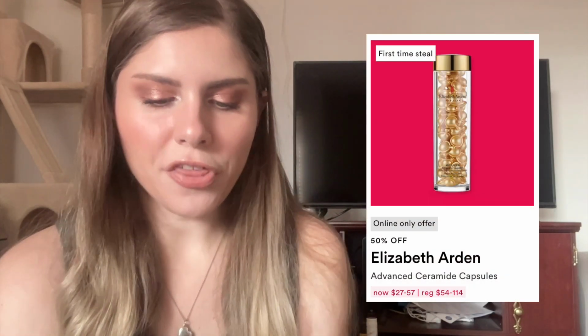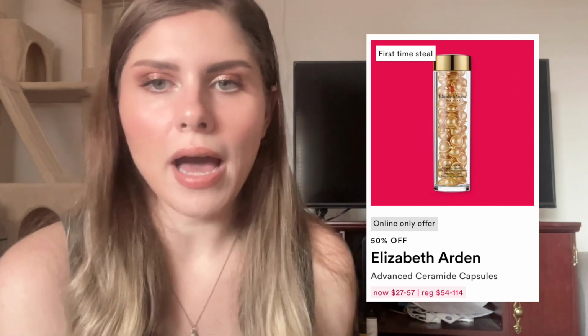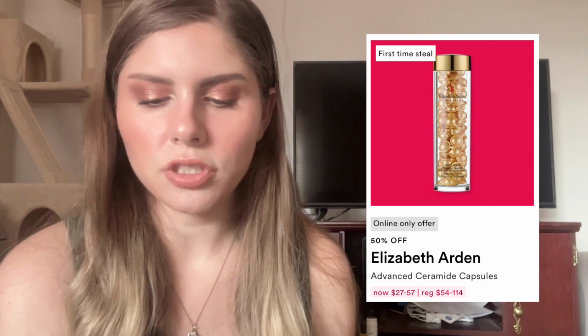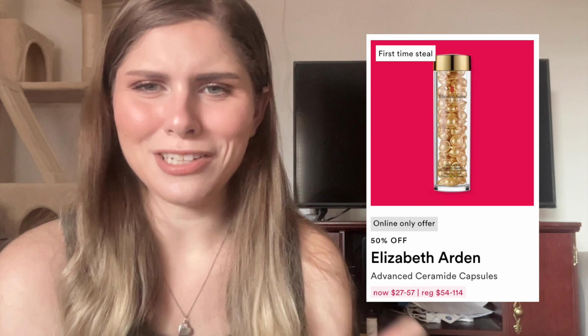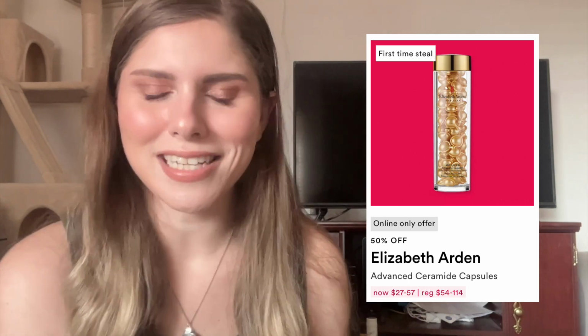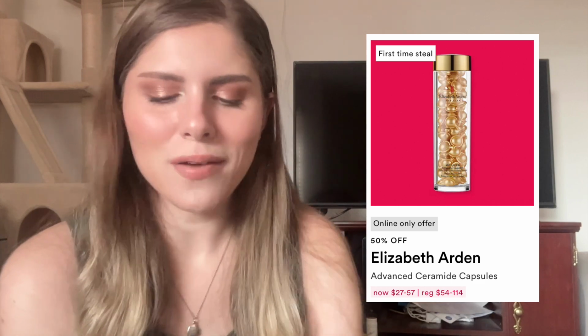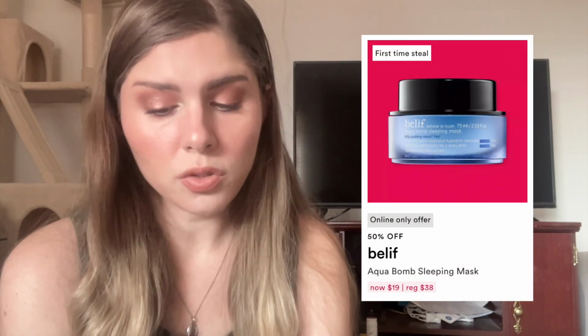And then we have the Elizabeth Arden Advanced Ceramide Capsules. Again, these are still mad expensive, even on sale, $27 to $57. And this feels so wasteful to me. Something about having each dose of serum in a little plastic capsule. That's just, why more plastic? That feels really unnecessary. And then the Belief Aqua Bomb Sleeping Mask is only $19.